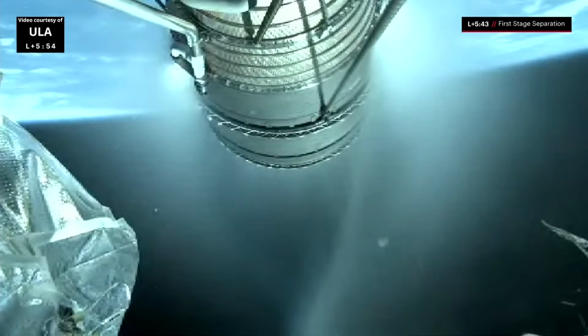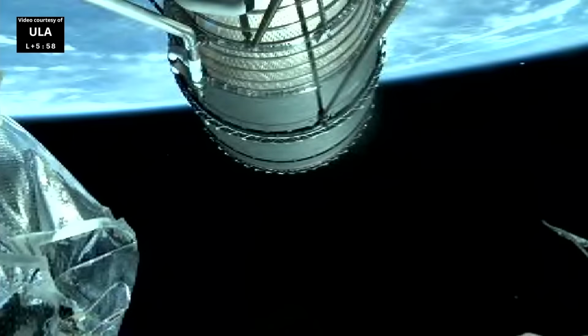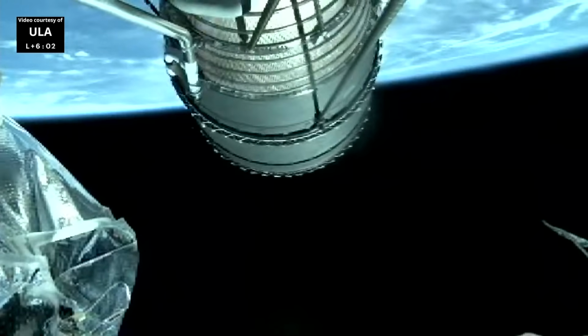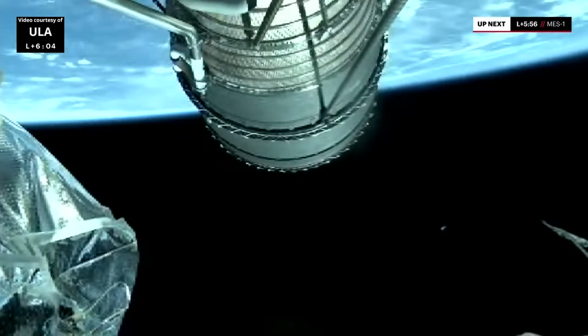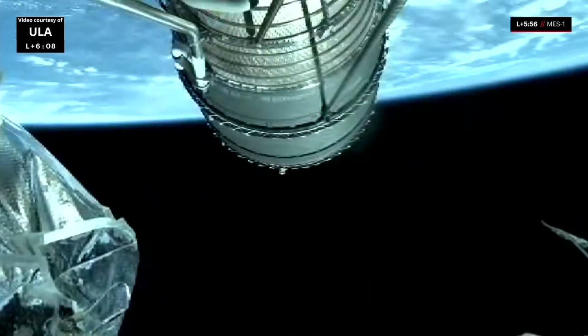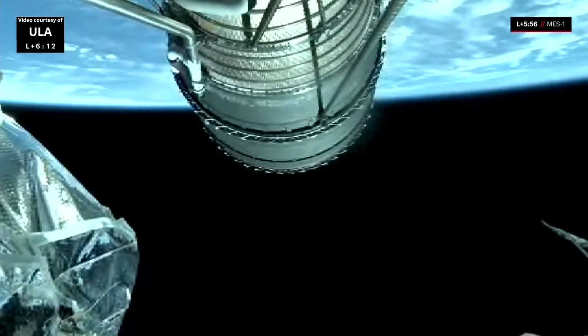And stage separation occurred right as expected. NEDs have deployed. And we have pre-start, start, and full thrust. RL-10 is up and running normally. Everything looking good. Enabled steering of the second stage. Second stage operating normally.